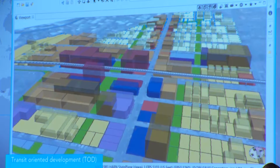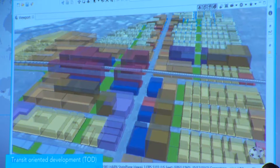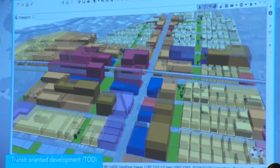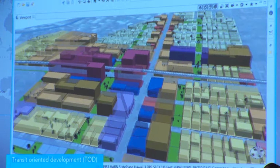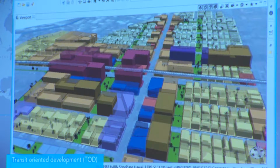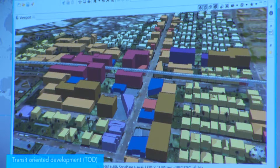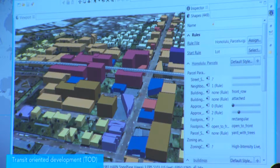Some of those designs were really simple 2D designs, so we could create representations of what those looked like at maximum build-out, or we could create representations of what they looked like in probable build-out. And the challenge was that nobody liked this. Everybody looked at it and said, I don't want more density. I like my neighborhood. I like the way it is. Don't make any changes. Let's leave it exactly as it is.